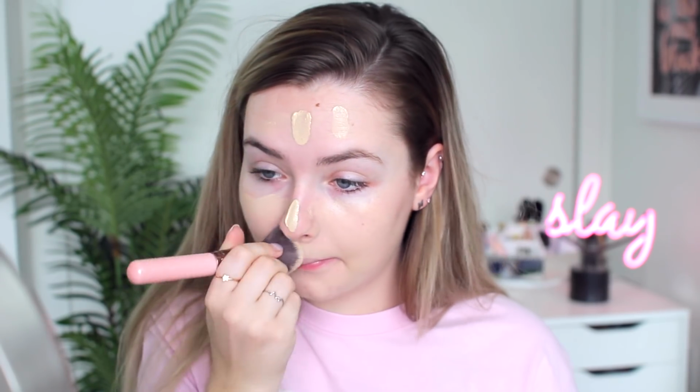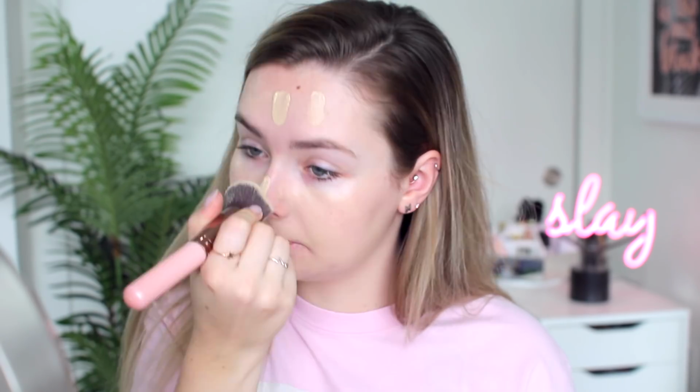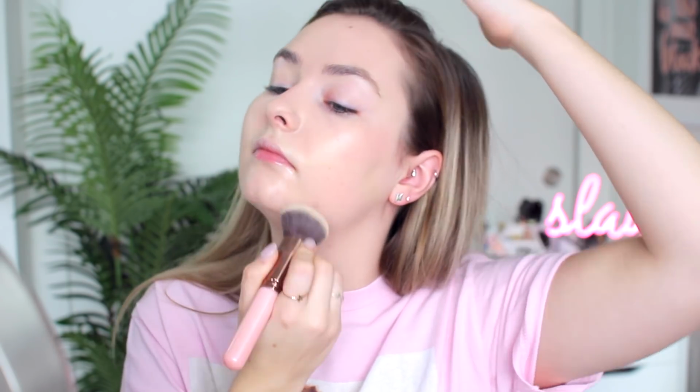But to keep it super simple for today's video, I'm gonna go in with my IT Cosmetics Your Skin But Better CC Plus cream. I'm using the shade Fair, and I love this stuff if you're in a little bit of a rush because it's full coverage, and you can just use a nice little flat top kabuki brush to blend that out. Also, this product does have SPF 50, which is amazing if you guys are outside during the day, because sunscreen is super important.